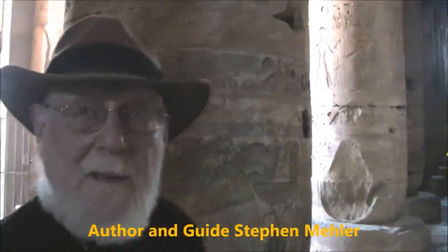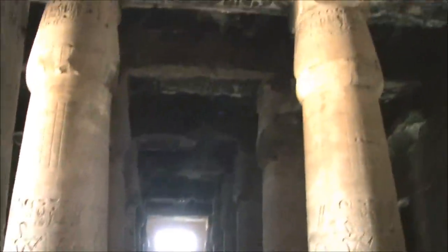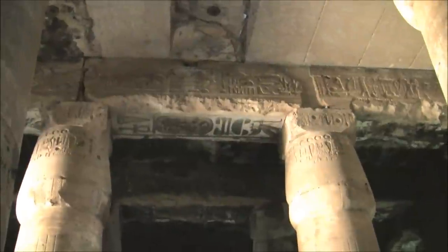Okay, this is in the Temple of Osiris at Abydos, and we're going to now talk about the world-famous glyphs that have been found here that some people think are helicopters, submarines, etc. Up on the upper wall, up there. Now, I actually knew a person who started the craze.